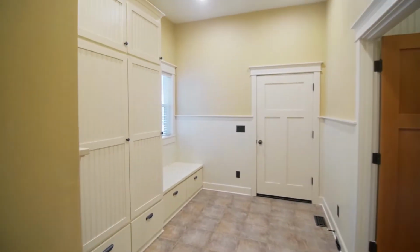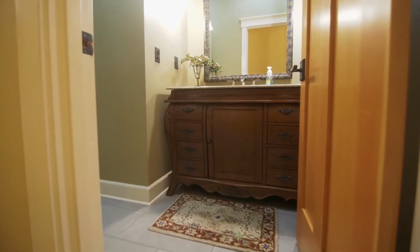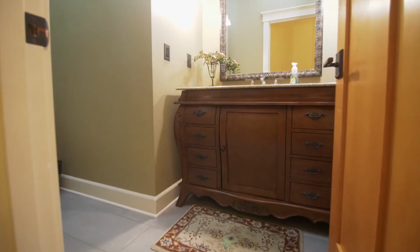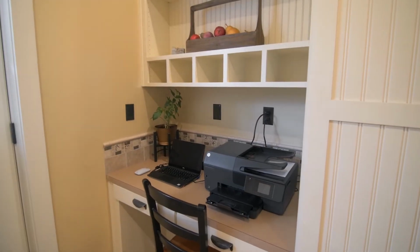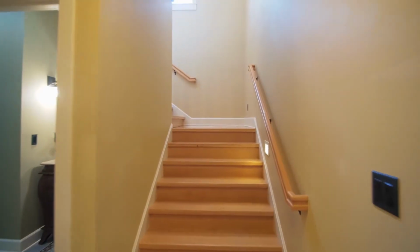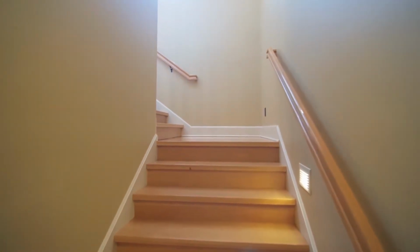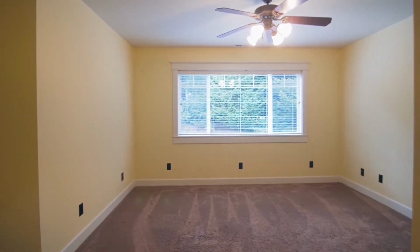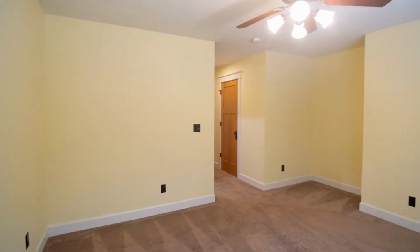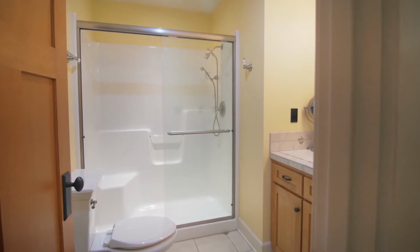You'll also find a convenient mudroom, a main level bath, and one of 2 laundry rooms. This home of nearly 4,600 square feet has plenty of space with 4 bedrooms and 3.5 baths, including 3 en-suites.